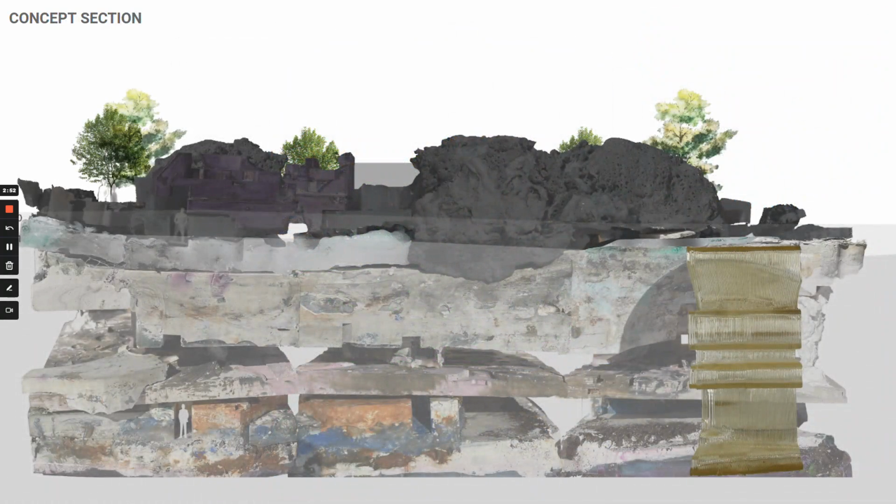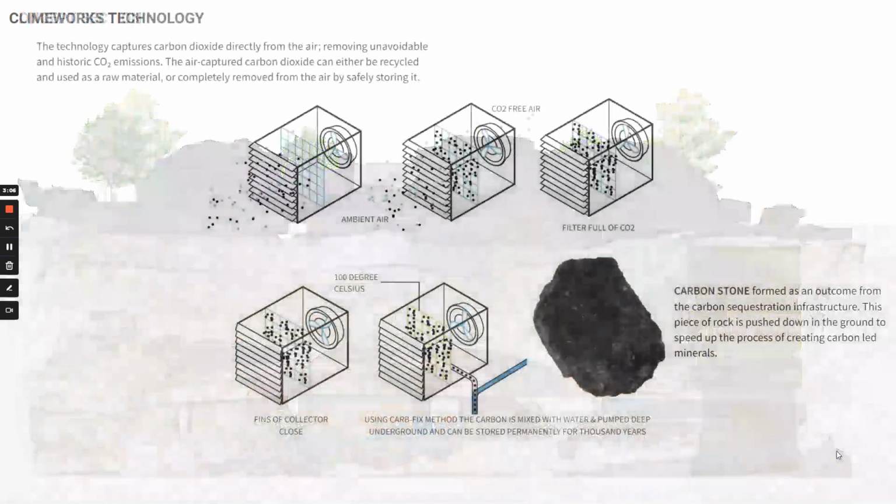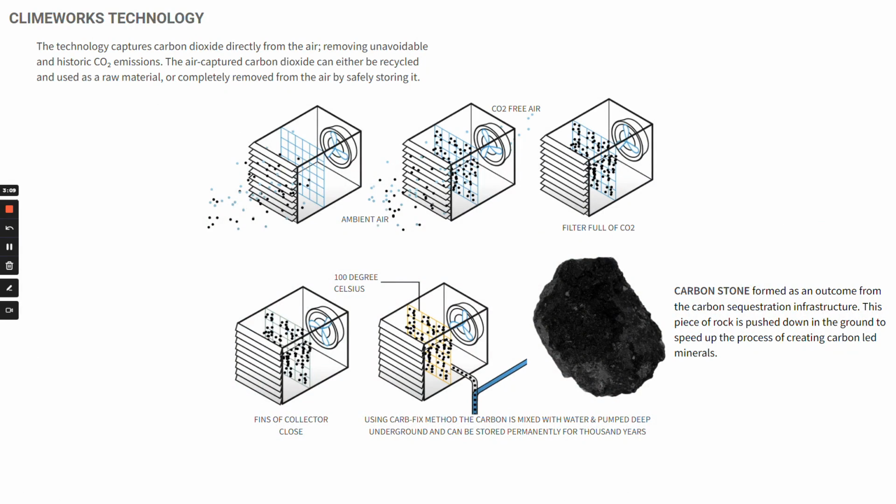The concept section shows the parts of the carbon landscape, the organic carbon form and the linear block carbon form. The robotic model is derived from the physical model and it comprises the carbon filter technology. Climeworks technology captures the air which is passed through a selective filter material. Once the filter material is full of CO2, the collector closes and it's heated to 100 degrees Celsius, and the captured carbon dioxide is mixed with water and pumped into the ground.